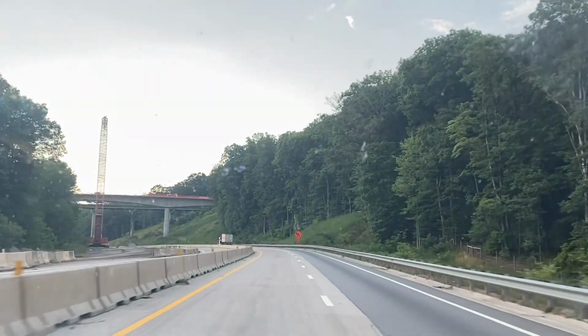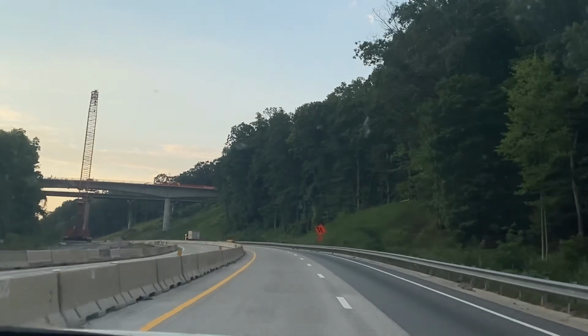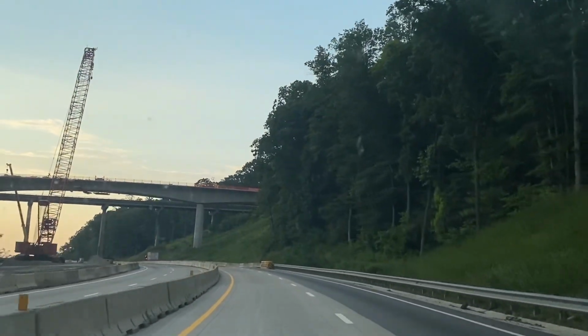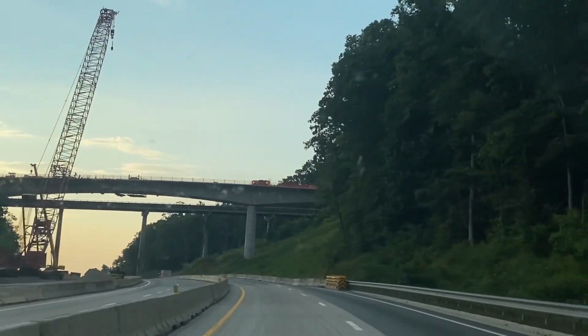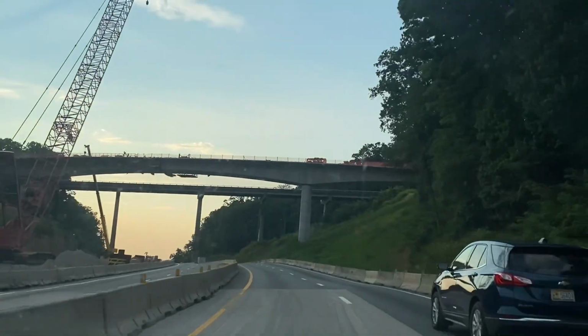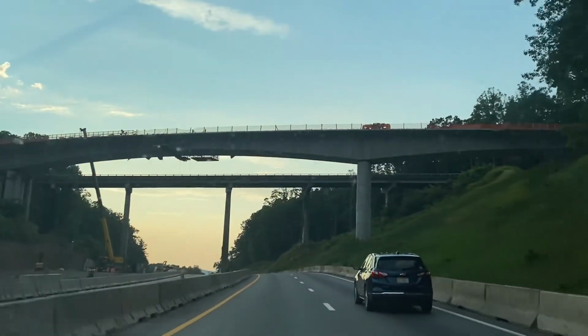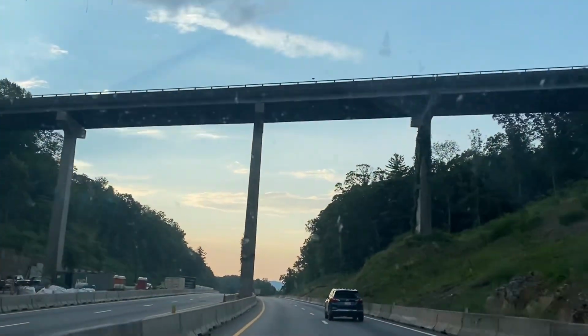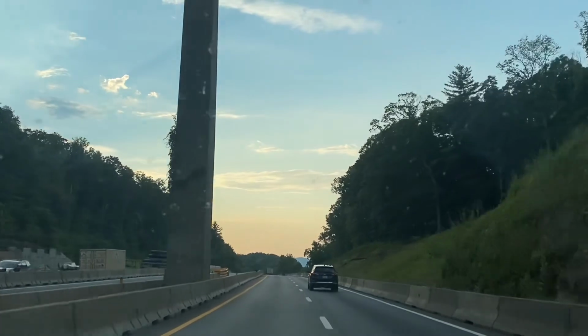Of the bridge. It still looks like it. Yeah. It's crazy. Leading it to our bridge. But when you get on them, they're straight. They're straight.